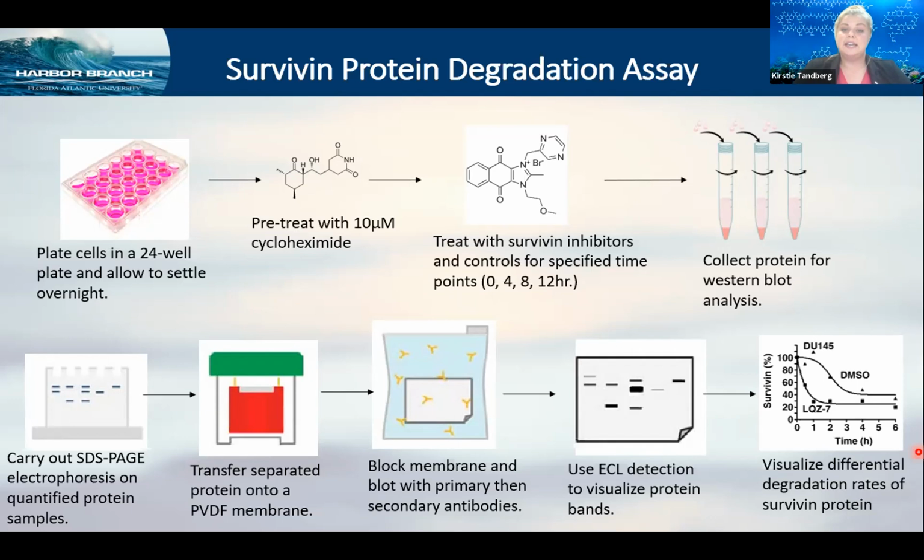And to accomplish this experiment, I plate my cells into a 24-well plate and allow them to settle overnight. I pre-treat with cycloheximide, which is a protein synthesis inhibitor. And basically what that means is that I'm blocking off the synthesis pathway because I only want to look at the pool of survivin that's existing in the cells already. I then treat with my survivin inhibitors and extract protein for a variety of time points.